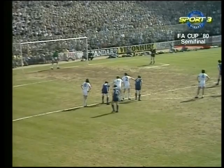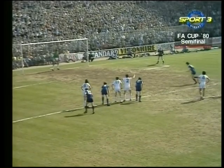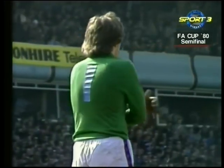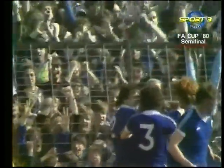So Kidd against Parks. And Everton are in the lead. Brian Kidd the scorer, and it went right in the middle of the goal. Goalkeepers have to go one way or the other, and Parks went to his right, and the shot went virtually where he'd been standing. And still West Ham protest about the referee's decision.